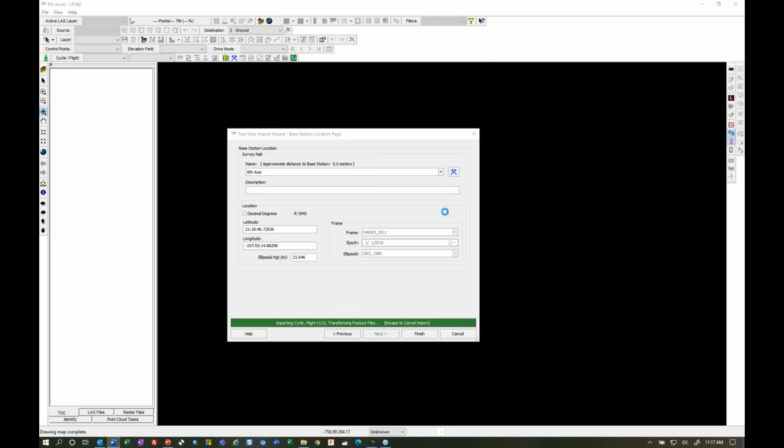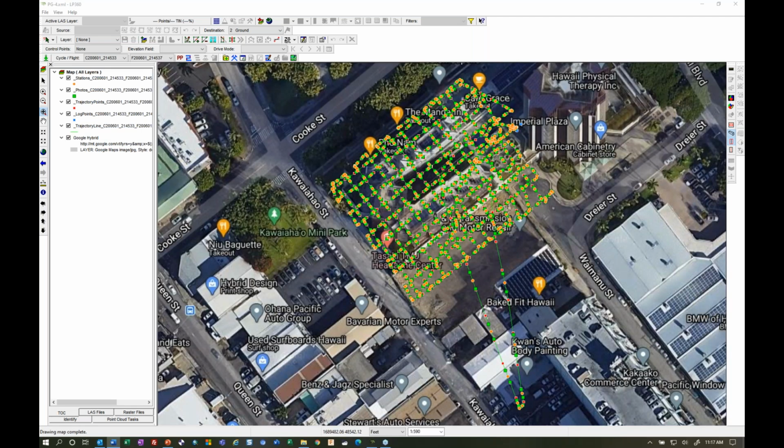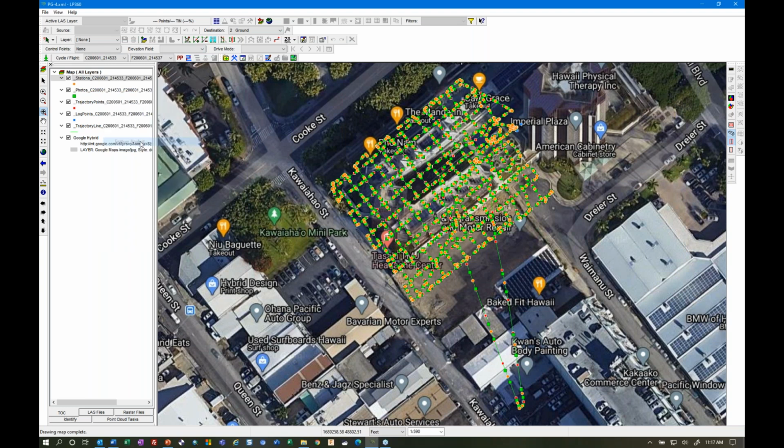So as we look back at our import dialog, it's just now finishing up importing this cycle of information. And when it's complete, we get a nice display that shows all of the data that was imported, ranging from log files to photos, superimposed over a Google backdrop map. So this is quite nice. It gives us all the information we need for data collection.